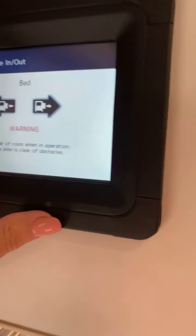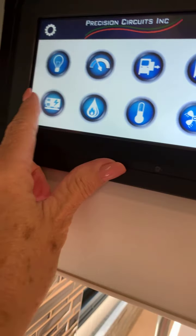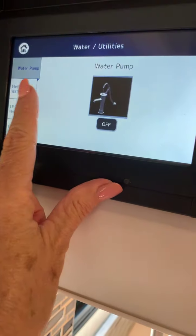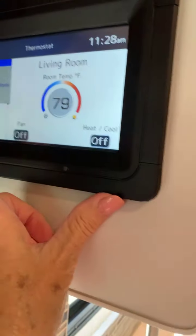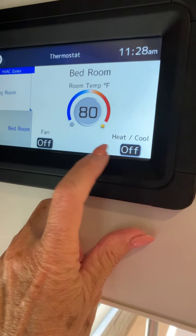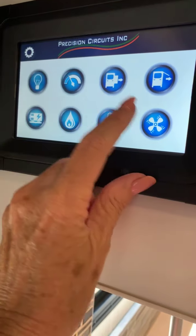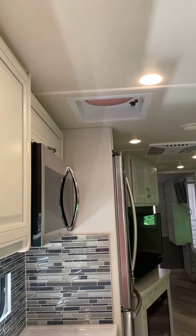This is for your slide outs in and out, the bedroom and the dining room. That's for your generator. That we already did. This is for your living room, heating and air conditioning, and in the bedroom, you have a heat pump. And so it controls that too. And then you have your exhaust fan controls, which are down here also, but your exhaust up there and one in each bathroom.